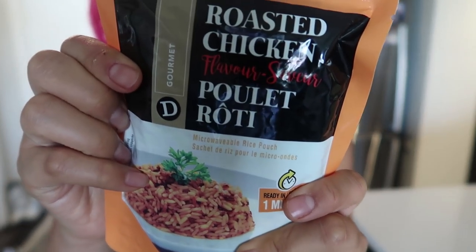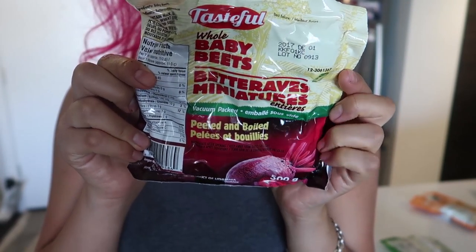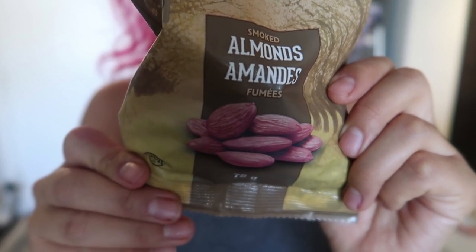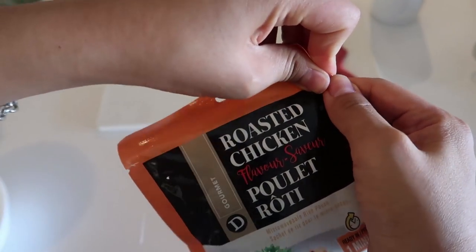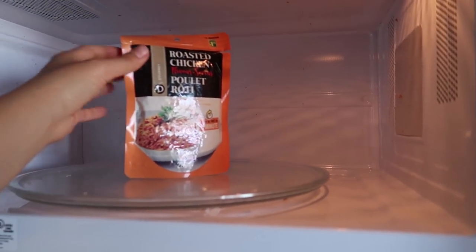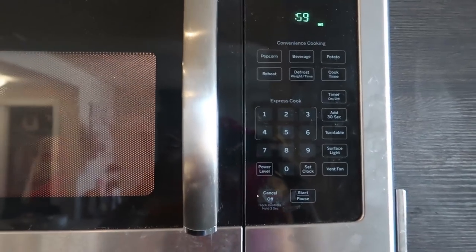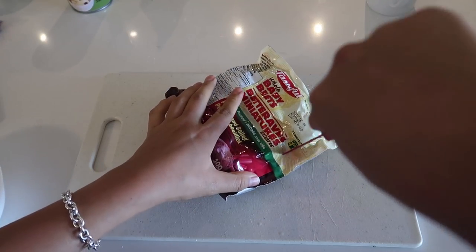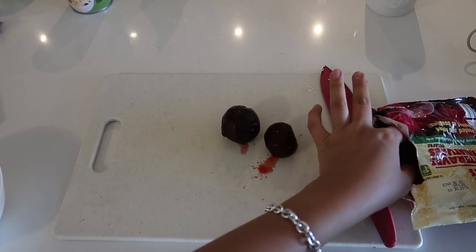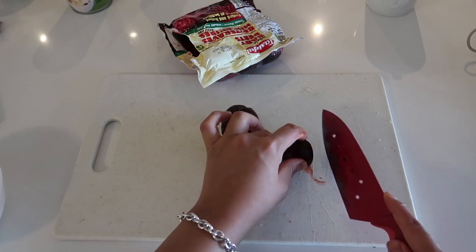And for the second fancy dollar store meal, we're using this microwavable rice. We're also gonna use some of these baby beets and some smoked almonds. I'm just following the instructions on how to make this microwavable rice. Pretty straightforward. You microwave it for 1 minute after you open up the packaging a little bit. And we're gonna make things a little bit more interesting by adding some baby beets. I'm just taking a few and chopping them up into smaller pieces.